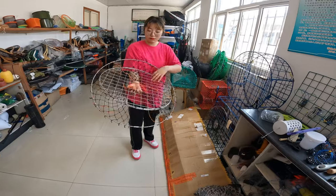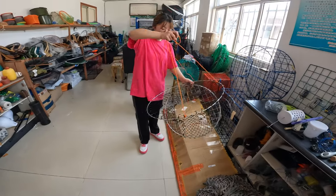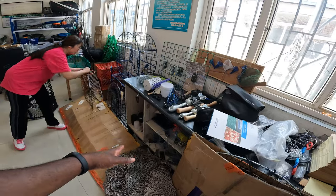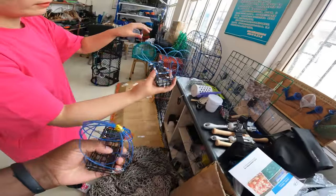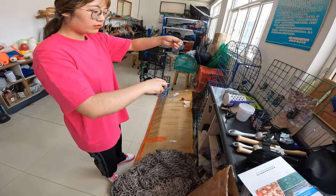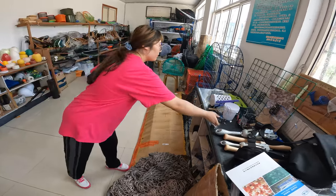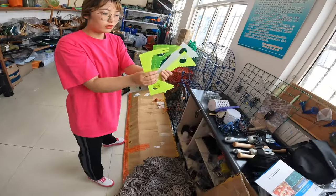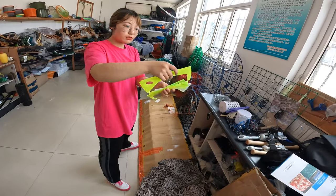Drop nets for crab lovers. And this, heavy steel base. And then the small stuff here. This is a crab. It's also for crab. Rope clear. And when caught, it will be like this. What are those? Crab ruler. Crab ruler. Big size. We also have 7 inches.